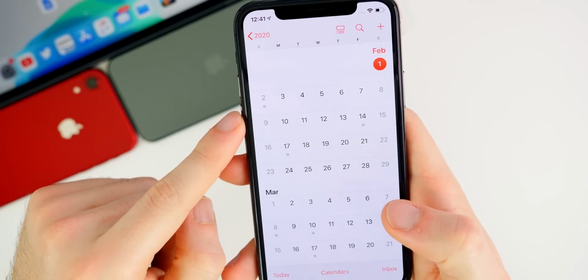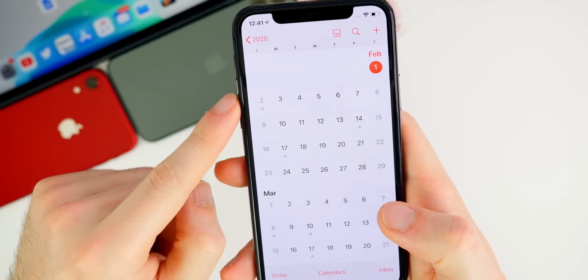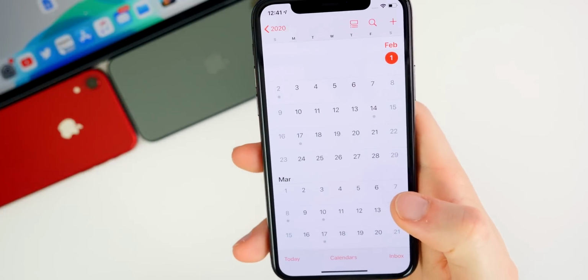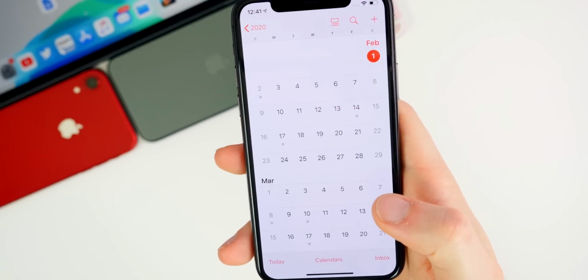Beta 1. Now, it's possible to see iOS 13.3.2, and that would probably be a public release, so that's also possible next week, but I think we should be seeing a 13.4 Beta 1 very, very soon.